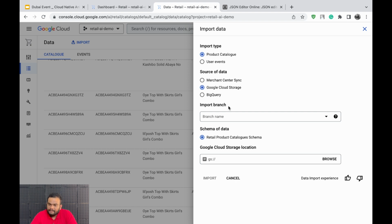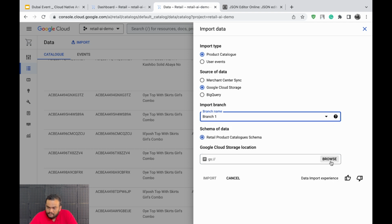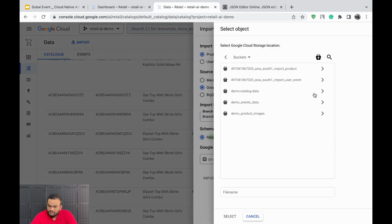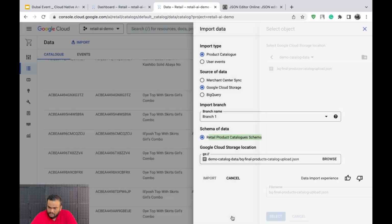So I have made a small file here just for demo purposes. And for the import branch, for branch 0 we have already ingested a set of files. So let's take branch 1 for this, and here is the schema of the data. Retail AI has a particular schema that has to be followed, otherwise the ingestion will fail, and you will not see the products getting ingested into the console. So here I can go inside the demo catalog data, where I have a small demo catalog, and I'm just importing it.